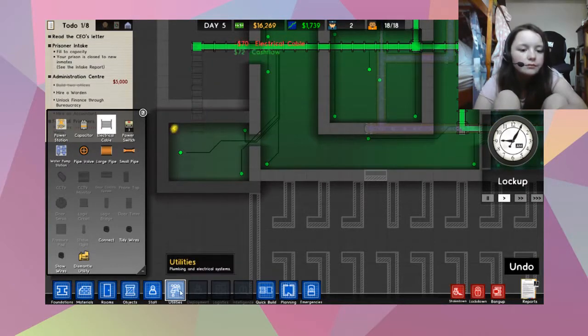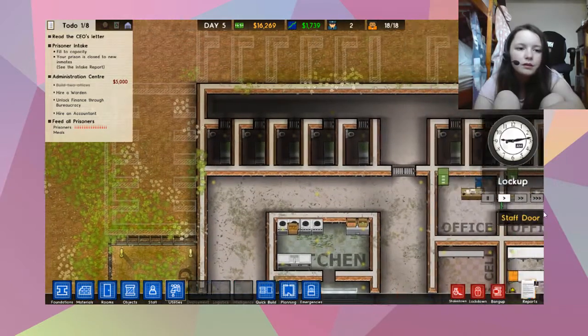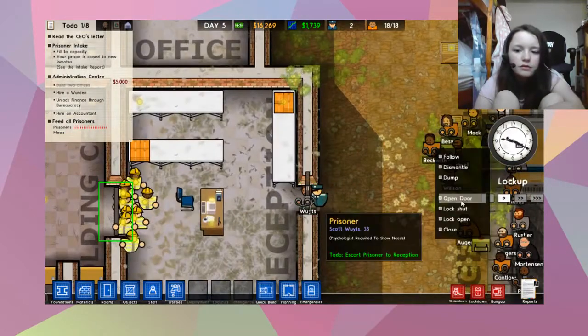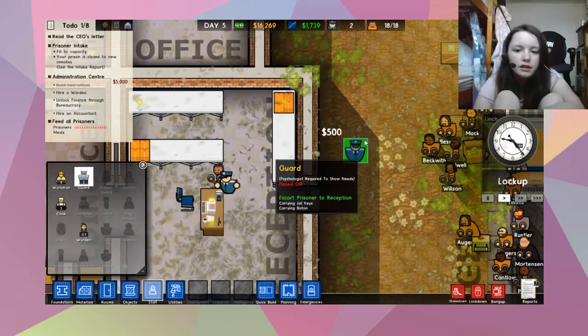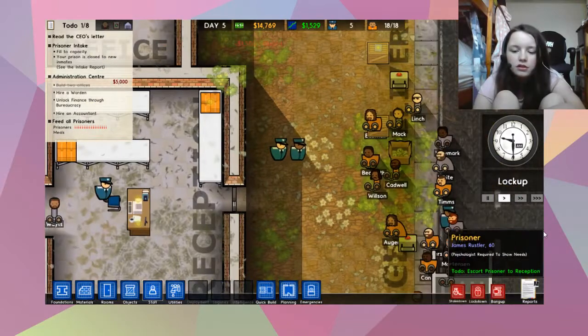There, okay. Is that better? But yeah, the staff, I didn't realise that the staff get meals. Okay, where's the prisoners? We need... Oh, cool! We need some more guards, though. Okay, we need at least, like... There we go, three more guards. That's fine. So, these are our people.